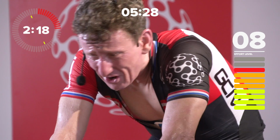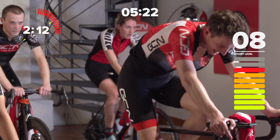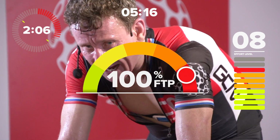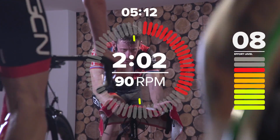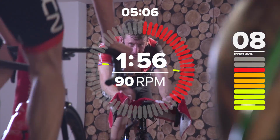Perceived effort level of 7 or 8. And we're riding now at or around your functional threshold power. Again, a little reminder, that's the amount of power you can sustain for an hour, okay? Should be uncomfortable, but you should be pretty dialed on your bike. Find that position that's comfortable.